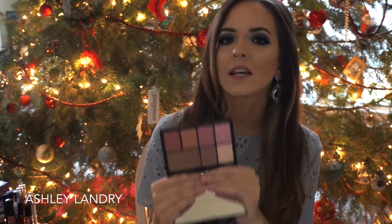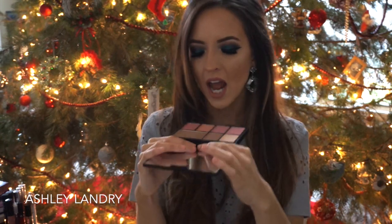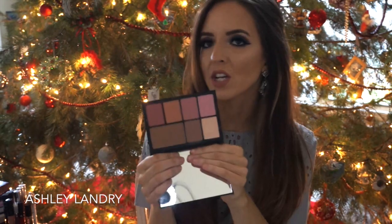I have used this pretty much every single day or every other day of my life because it is the perfect palette ever. Like I said, it has a contouring shade, it has a bronzing shade, and then it has a highlighting shade here, and then up top you have 4 blush shades. I feel like everyone should have this because for me, these 4 blush shades are just the perfect shades. These are the shades that I go to the most, a pinky, an orangey, and a really nice berry color. I always like to add a little bit of color to the cheeks because then it will blend in with the color of your lipstick or whatever you have on your lips.